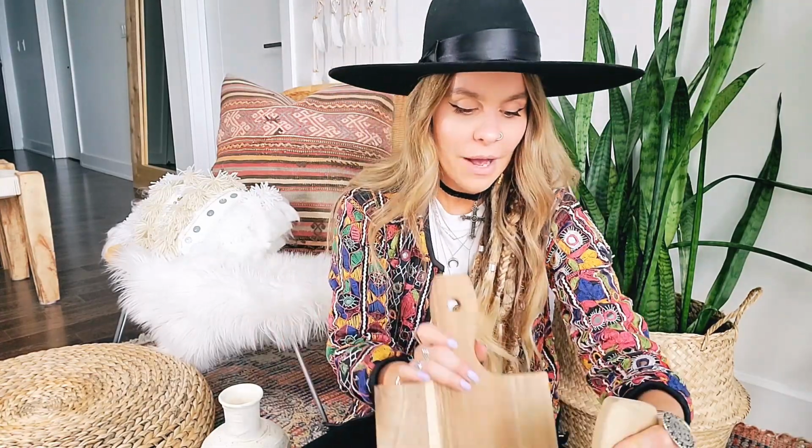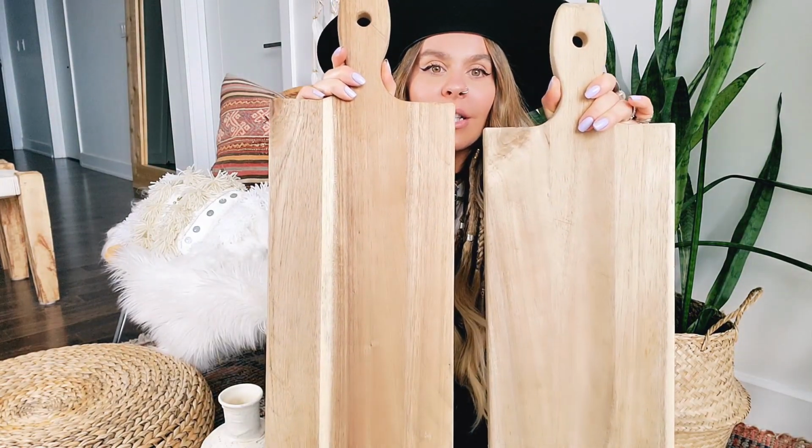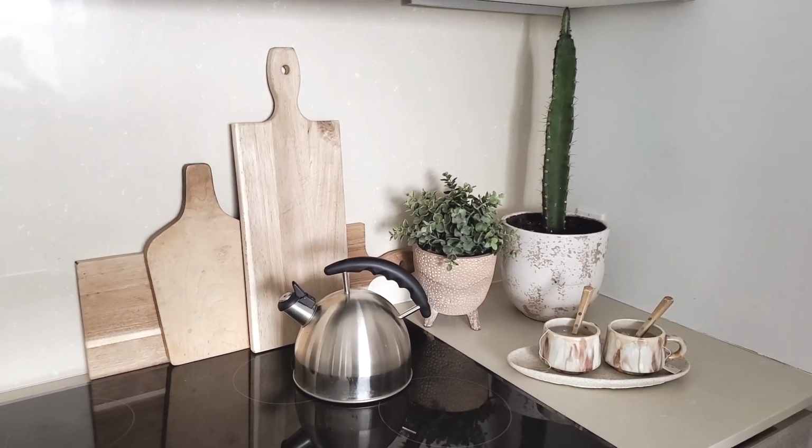For my next find, in my kitchen, there's this awkward, weird, bare space between my stove and the stove fan. I was looking for something to put there to add a little bit of dimension and make it look less bare. And so I found these beautiful wood cutting boards. I just love them so much. I think they're perfect for stacking, and they're just great. I was super happy about this.